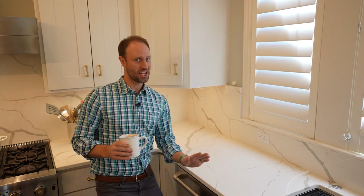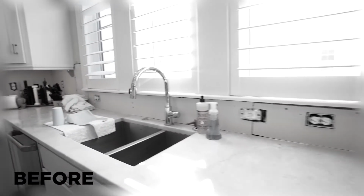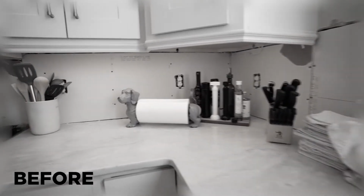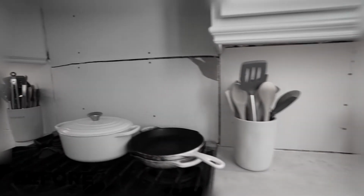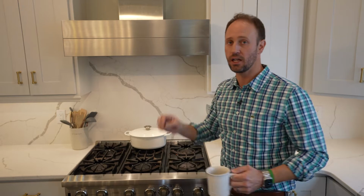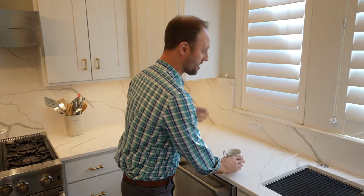But the big change is we carried the backsplash all the way up, which is really cool, over on the stove, because anytime you're cooking meat or anything in the oven, the grout was always getting really dirty in here, and now it's just so easy to clean, and it's so sharp and sophisticated looking. Totally worth it. But by doing the countertops, it really gave us the opportunity to do some other big updates. One of them is over here in the sink.